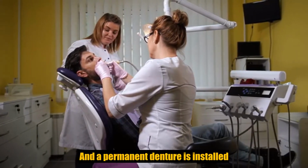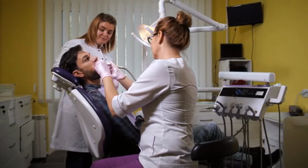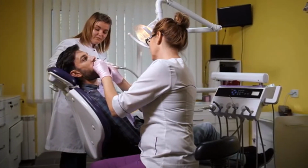If the temporary denture cannot be repaired and the permanent denture is installed within 12 months after the temporary denture was installed. Crowns, inlays, and onlays replacement once every 84 months.